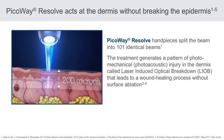If you look at other lasers in the past that make arrays of pinpoint beams, those beams are very highly focused. And so that's the objective of these picosecond domain lasers. And the engineers at Candela have beautifully accomplished that.